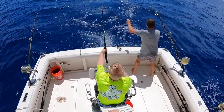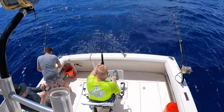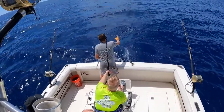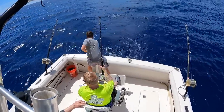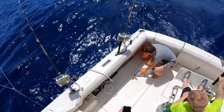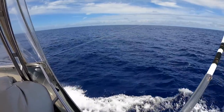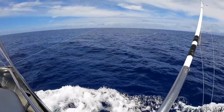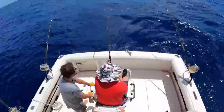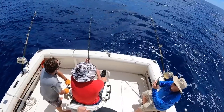We had one on there that popped off and then another one came in and ate it, so we're hooked up here. Another aku. Close. We got them there. We'll go back to that pile. Coming up right here should be another nice one.